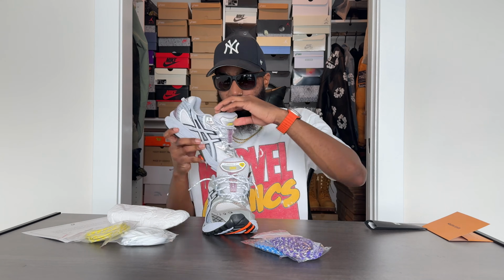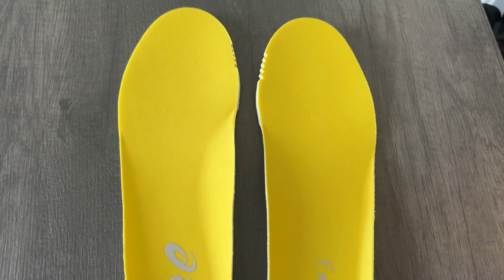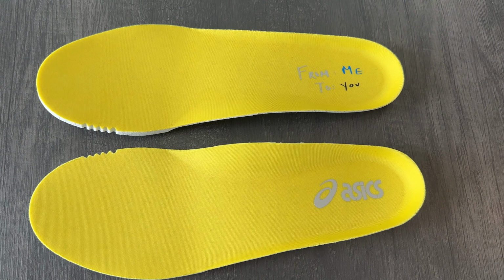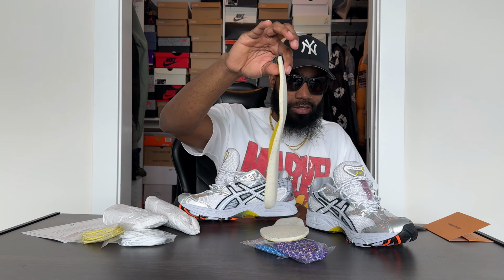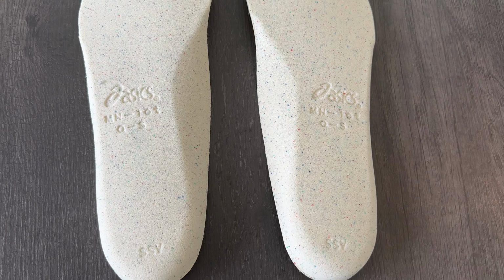On the inside of the tongue, we do see the sizing and where the shoe is from and everything like that. Taking out the actual insole on the shoe here, on the left shoe, it is yellow and it says Asics. On the right shoe, it says from me to you, right here with a pop of green, with a pop of blue on there. On the back here, this shoe is made from recycled material, so you guys see all the rainbow colors and whatnot, and it does say Asics down there as well.